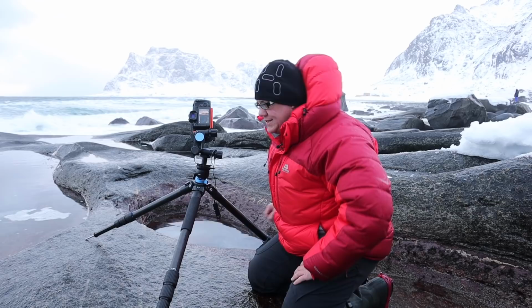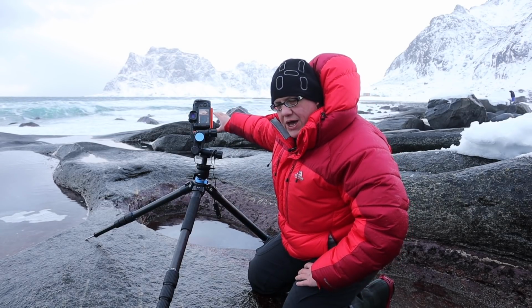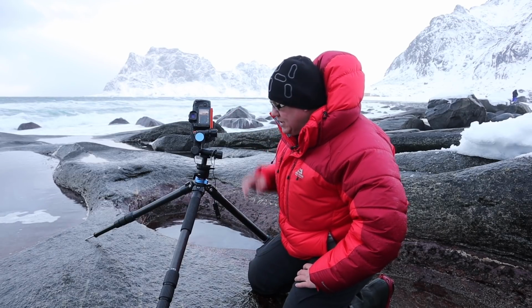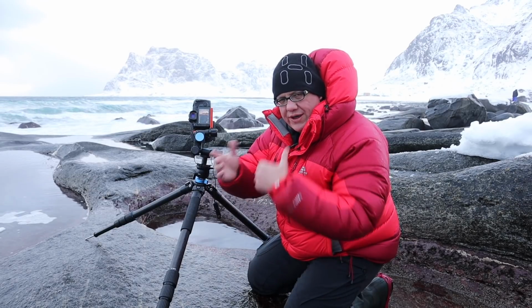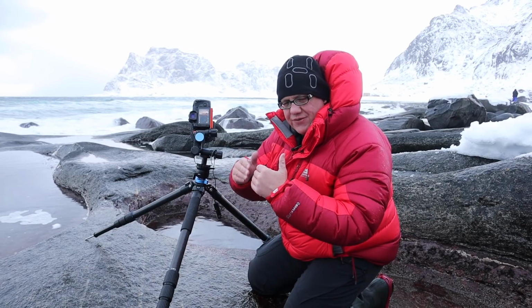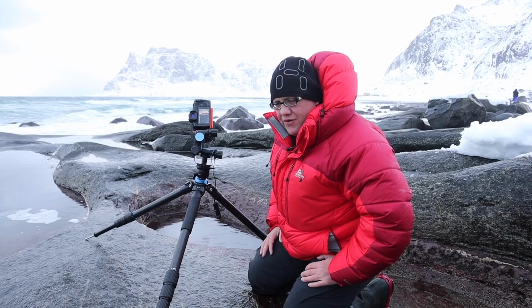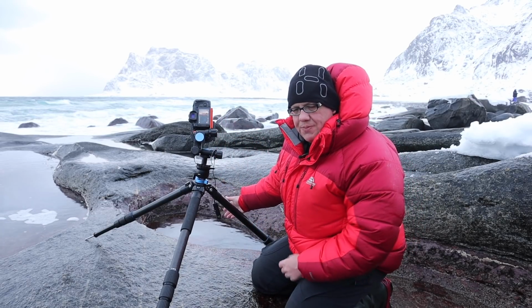Also I've got a 3-stop hard graduated filter to take down the detail in the sky because it's very, very bright. So by darkening the sky you're going to lighten the foreground, so you've got, as best you can, a nice balance of light between your foreground, which is very dark, and your sky, which is very, very light. I've opted for f/16 because I'm right on top of the rock pool here.